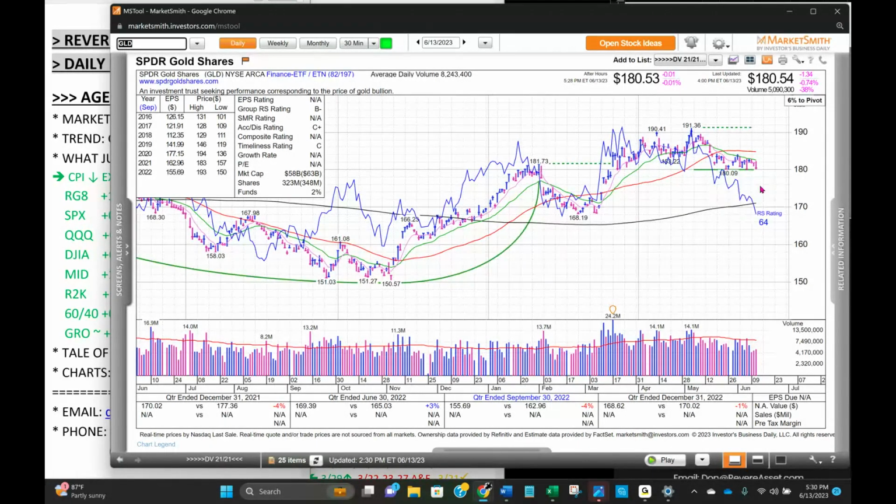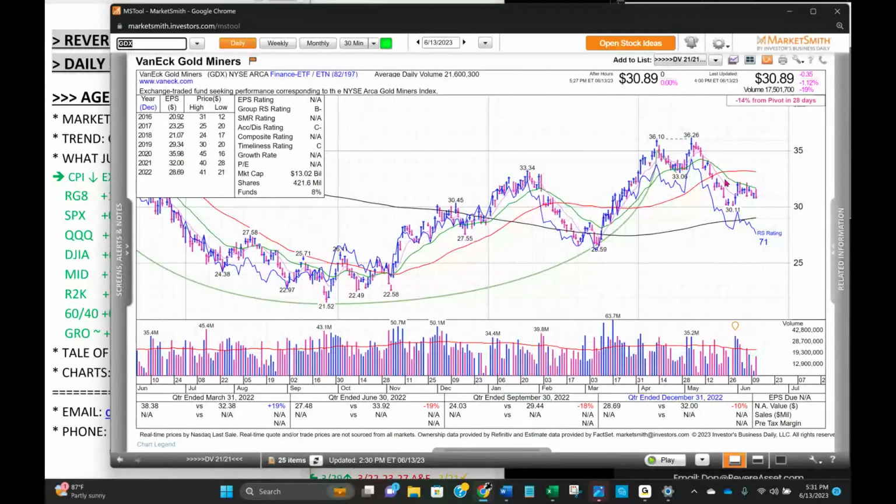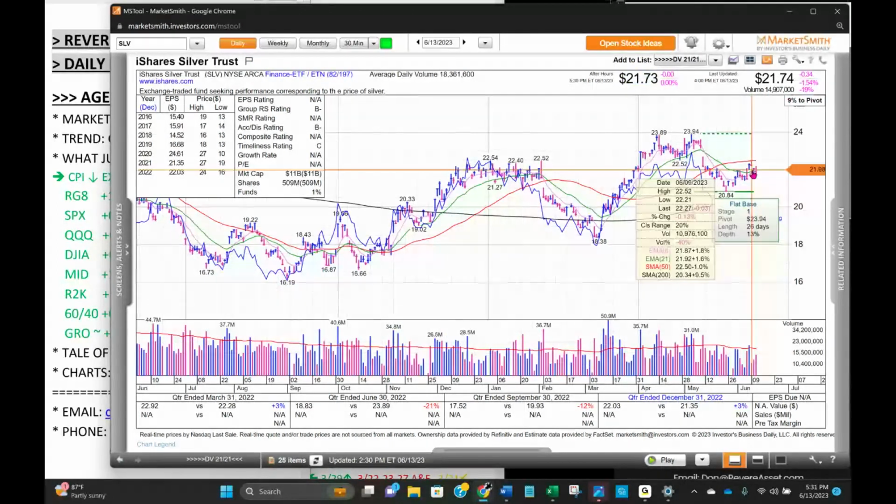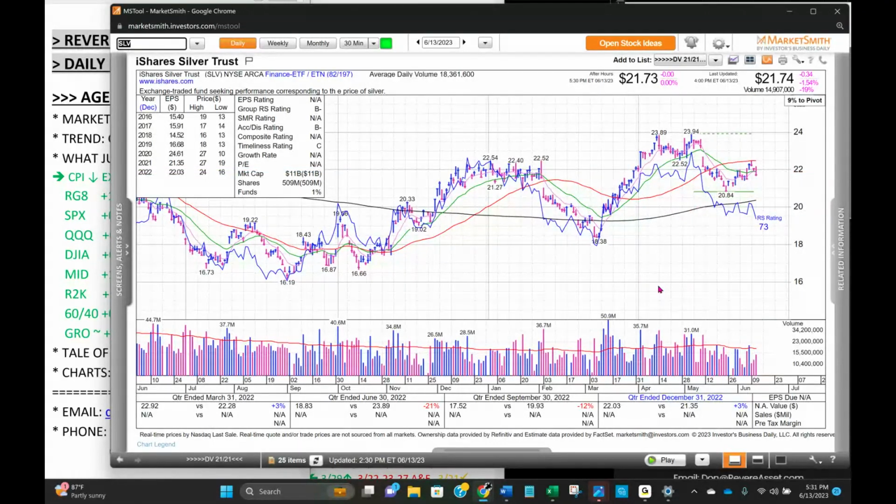But we're at the bottom of the range now, and gold should hold. Gold bulls will absolutely need to hold this 180 area, but it's down 0.74 on the day. GDX, gold stocks, down 1.1% on the day, failed at the declining 21-day moving average, which means the trend could not turn short-term positive on it. SLV back below the 21-day moving average, so that's a failure now into the flat 50-day moving average on silver.